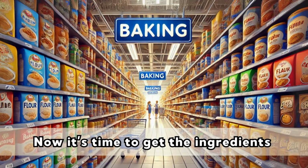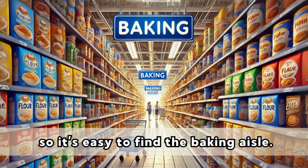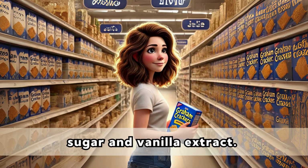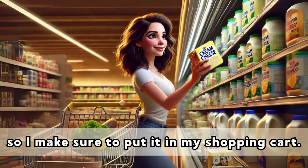Now it's time to get the ingredients for the cheesecake. Baking is a big thing in my town, so it's easy to find the baking aisle. From here, I grab some crackers, sugar, and vanilla extract. The most important ingredient is the cream cheese, so I make sure to put it in my shopping cart.